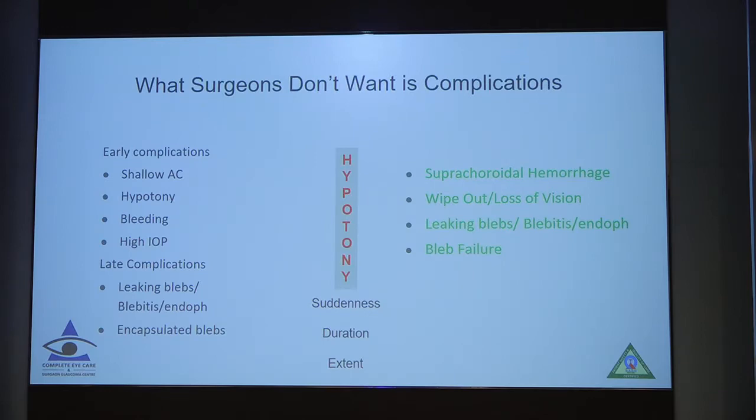What we actually don't want is any kind of complication, whether simple ones like hypotony or shallow anterior chamber. But what we actually dread are the vision-threatening complications like suprachoroidal hemorrhage, the wipeout phenomenon, leaking blebs, blebitis or bleb-induced endophthalmitis, and bleb failure. I think all of you would agree that hypotony is one of the most important factors responsible for these. When we talk about hypotony, it is the suddenness of hypotony during the intraoperative period, or the duration and extent of hypotony, which plays a very important role.